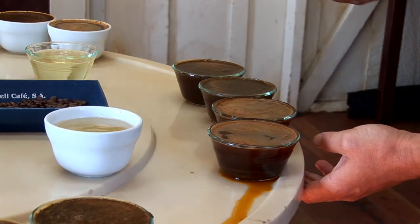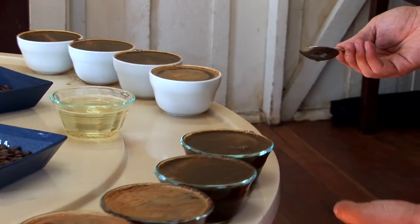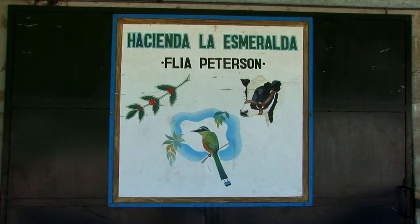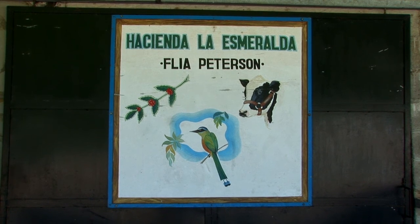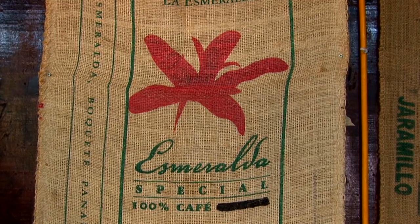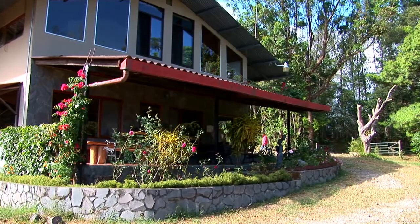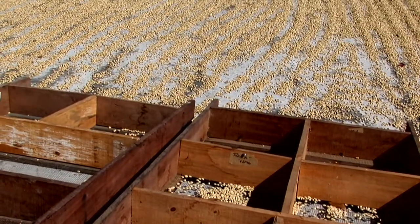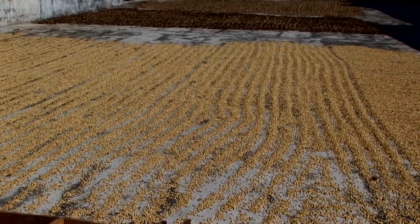Yeah, this is the deeper base coffee, body, rounded, lovely fruit. Whereas this one immediately, having that sweetness and acidity and brightness to it. Yeah, exactly. Hacienda La Esmeralda is the producer of the world's renowned Esmeralda Special. Geisha was first discovered on this farm in 2004, and since then it has won 14 international competitions for excellence.